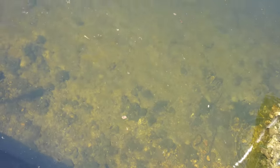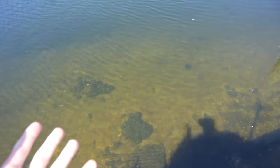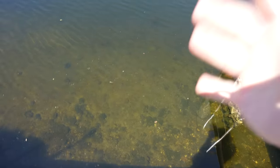Water is absolutely gorgeous today. Super clear for some reason, even though we've had not the most amount of rain, but we've had some rain. And I guess they're not opening the spillways because look how clear this water is. It's absolutely gorgeous. Absolutely wonderful. I love having crystal clear water at the dock.